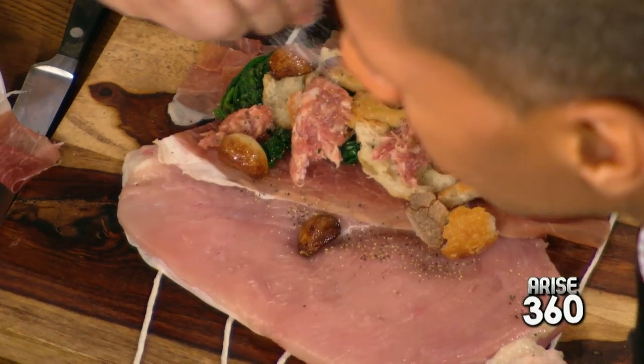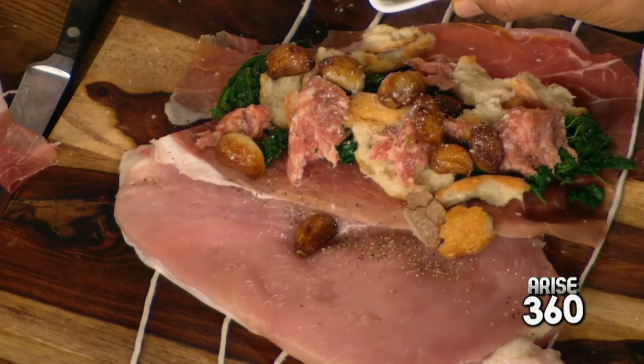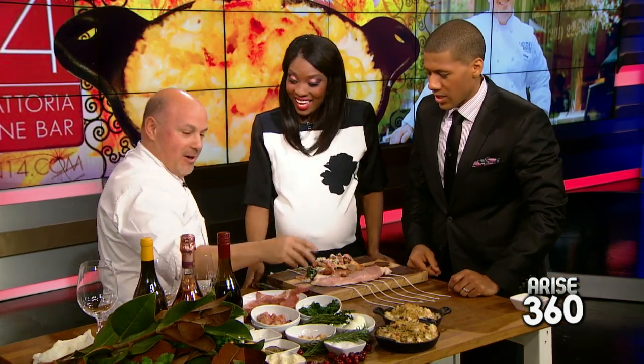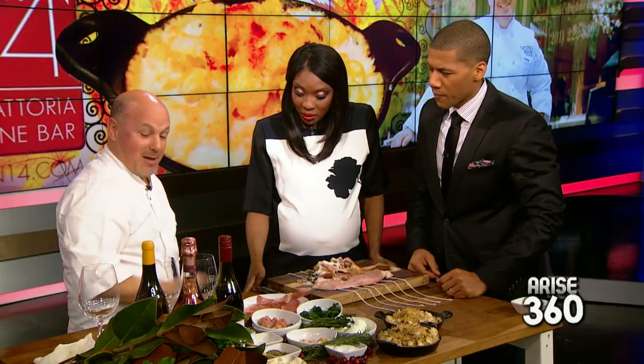Salt, pepper. Grab the thyme there. How much should I put on? Is it a little sprinkle? A little bit more. There you go. I'm gonna save some for the outside. Grated pecorino cheese. I'm Italian. So pecorino is a sheep milk cheese.